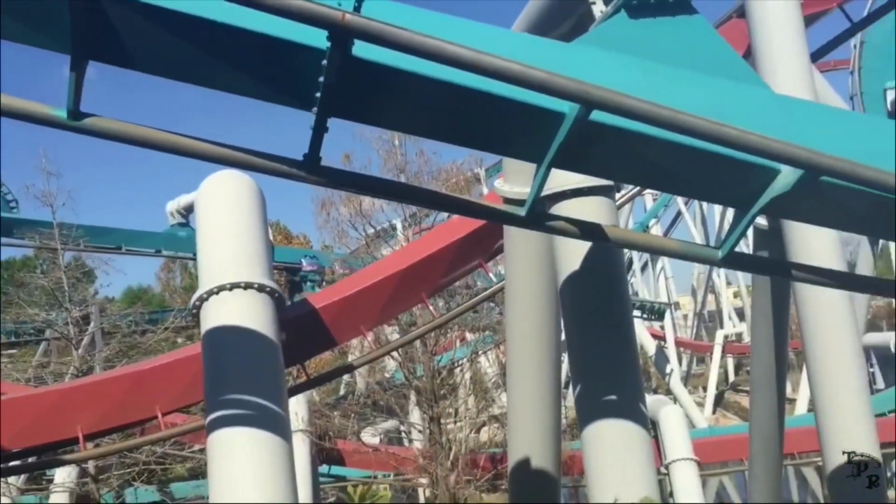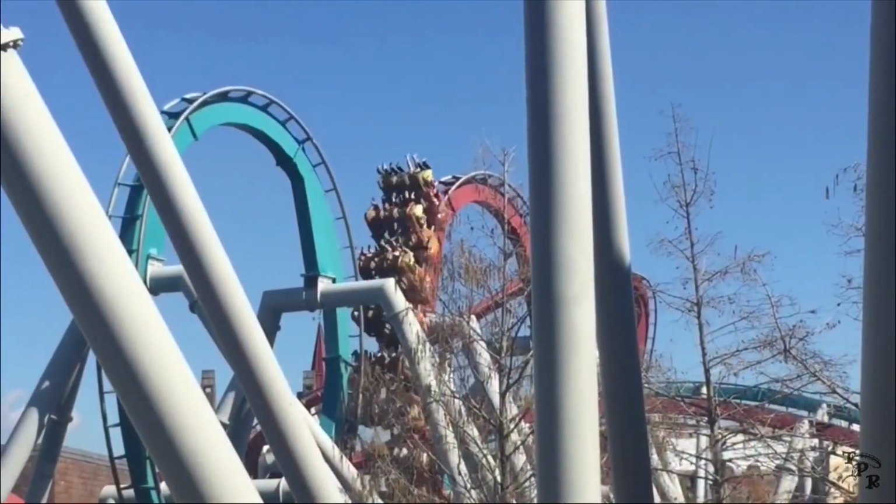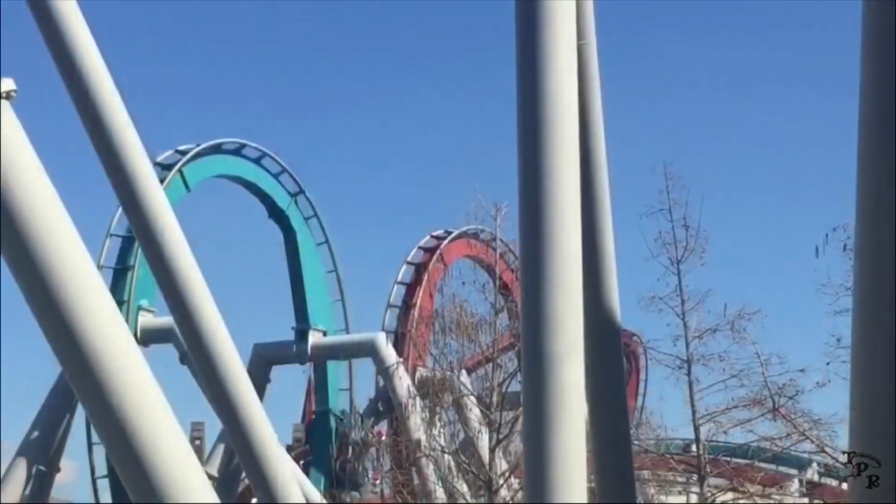So yeah, that is my review on Dragon Challenge at Universal Studios Islands of Adventure. Tell me your thoughts on this defunct B&M inverted roller coaster.